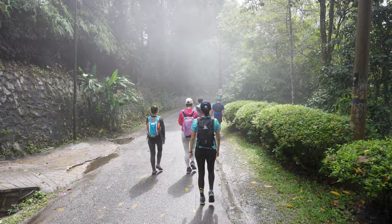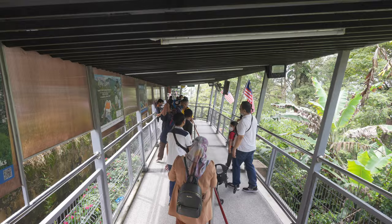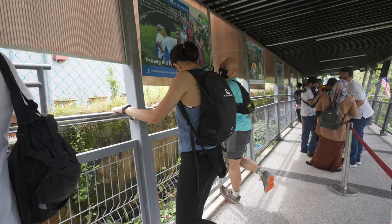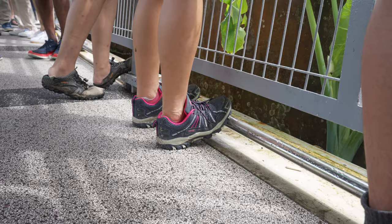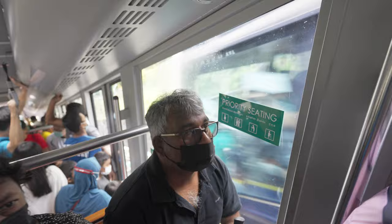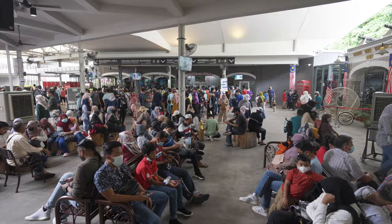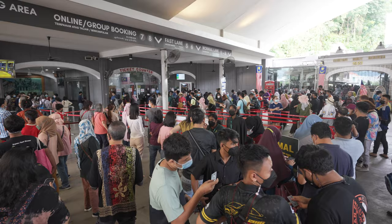Today is actually the holiday season, so you can see a lot of tourists and a lot of cars, so you need to be careful here. If you choose to come during school holidays, it's like this, so just be aware.